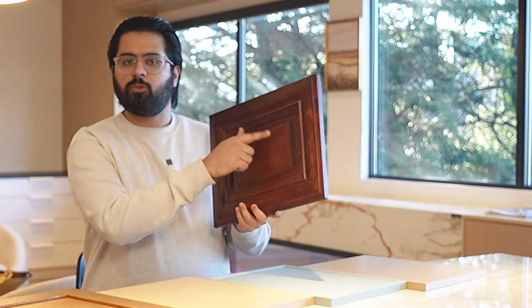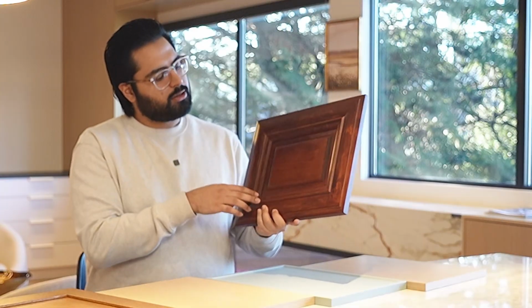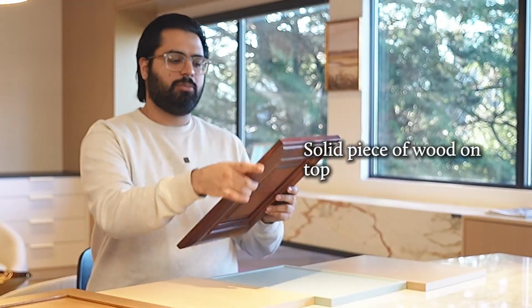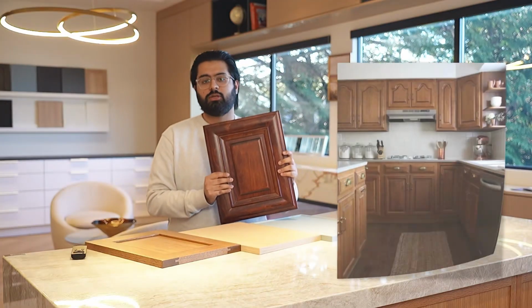Raised panel, it has a lot more details on it than you typically see. And then on top of that, that raised panel that's centered then has applied moldings on the edges here with the solid piece of wood on top. And it looks a lot more traditional. This is what you'd typically see in a lot older homes.